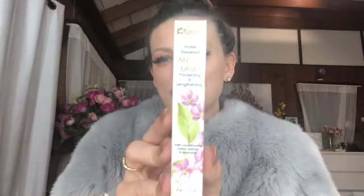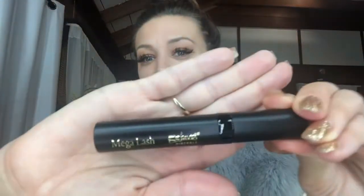Cannot wait to try this mascara. I'm gonna do a live demo for you guys right now. The expiration date is in 2020, which is pretty cool. This is in the color Midnight, so it's black. And again, the packaging is really cute. It says thickening and lengthening with conditioning, cotton extracts, and avocado. Love this gorgeous packaging. How cute is this? It's a really heavy feeling bottle.